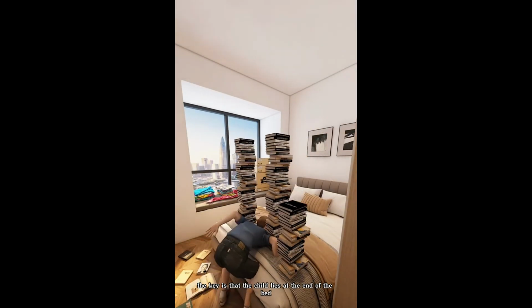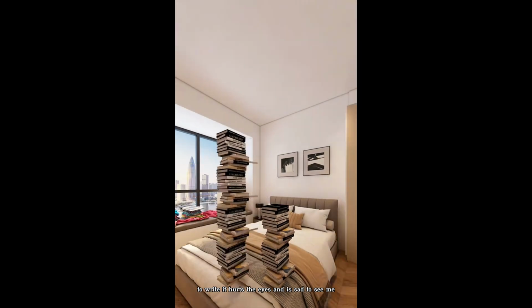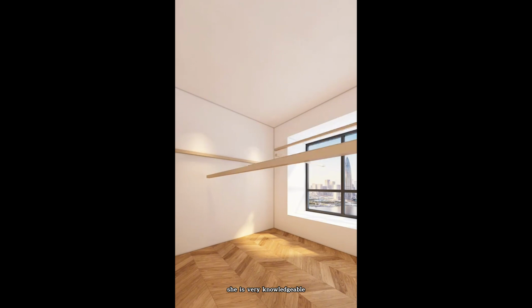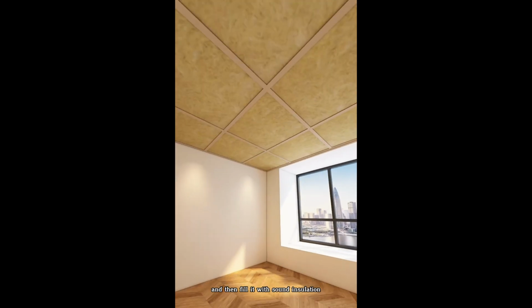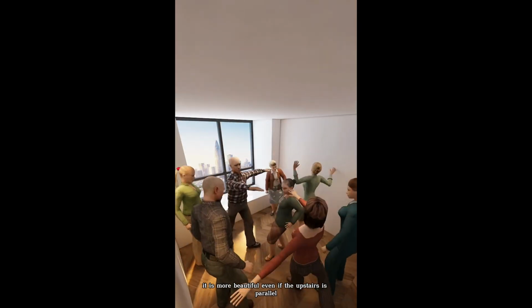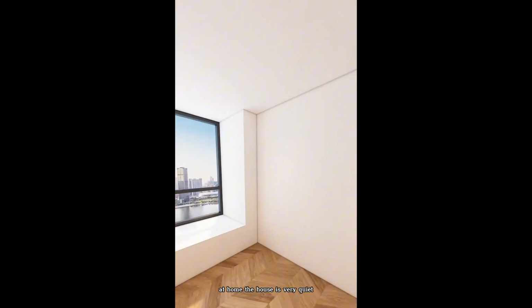The key is that the child lies at the end of the bed to write. It hurts the eyes and is sad to see. Put a few wooden squares on the top to make a frame, and then fill it with sound insulation cotton and gypsum board. It is more beautiful. Even if the upstairs is noisy at home, the house is very quiet.